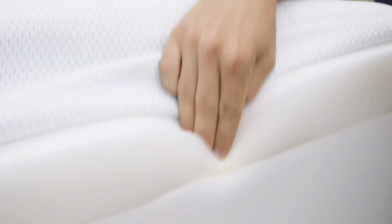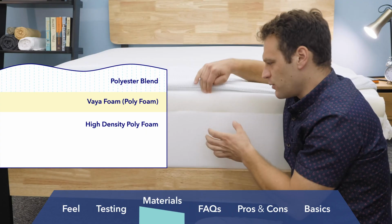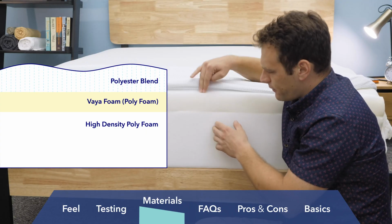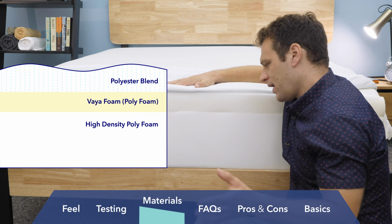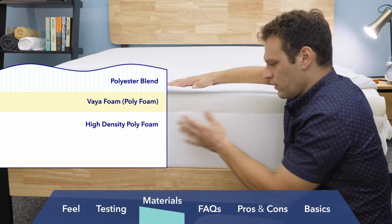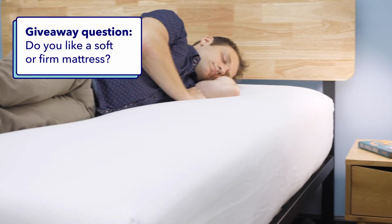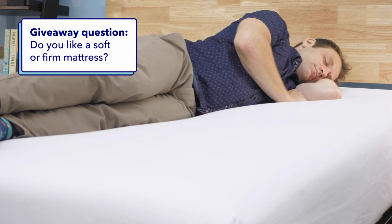You're gonna sink right into that for some really nice pressure relief, but it does have a quick response to pressure, so it's gonna provide some nice mobility. You're gonna sink into there for your comfort. And below that, we have the high density polyurethane base. Now this is a really common material used in a lot of bed-in-a-box mattresses, basically to support the overall structure of the mattress and the sleeper on top of it.